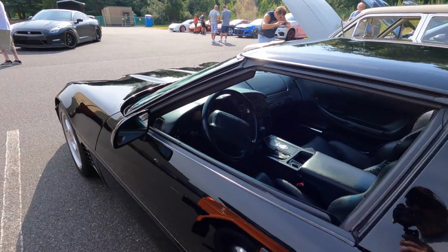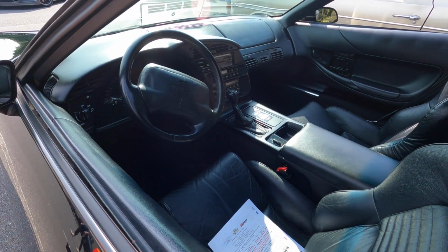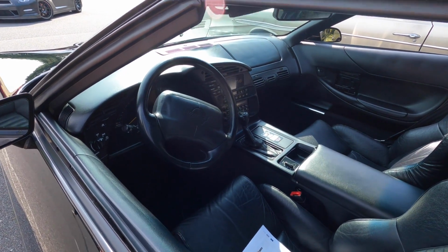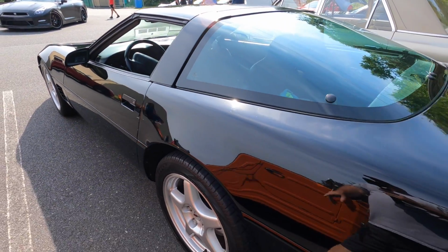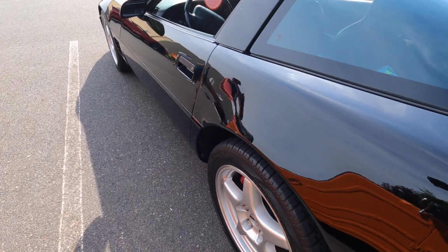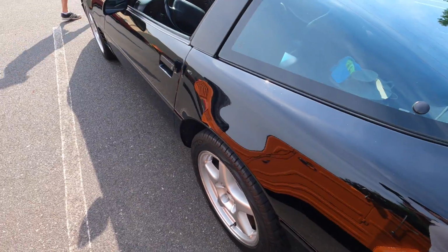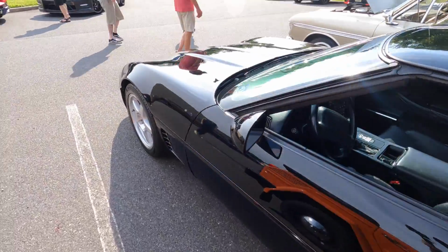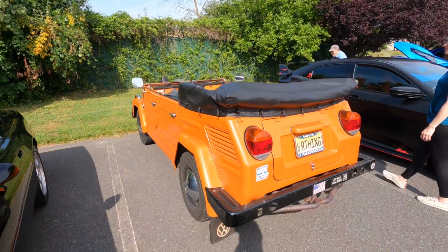Black. Oh, all right. LT4 motor. So that's pretty cool. That's the same motor that was available in the 96 Grand Sport, only available with the manual transmission. So we got a 96. And it also comes with the larger wheel. The Grand Sport actually had a fender flare attached here for the even wider rubber that would come on these cars.